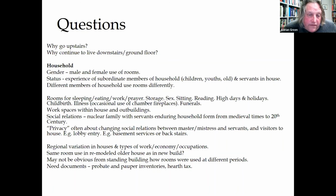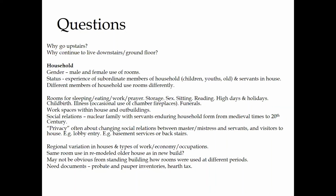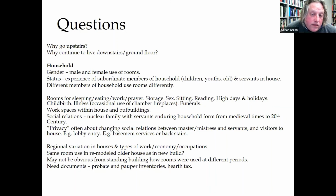Childbirth, illness. I think fireplaces in chambers are often perhaps only lit when people are ill or lying in. And of course, the funeral in the house. That can be an important way in which the house is used, and memories are carried over from one generation to another. Work, of course, which may not just be within the house, it can be in the outbuildings as well. And then this whole question really of social relations, the family and the servants, but also relations to people outside the house.